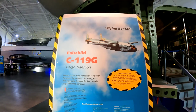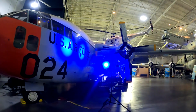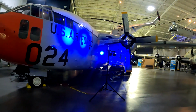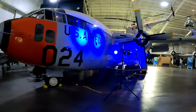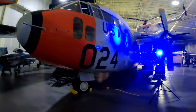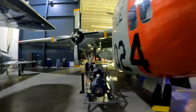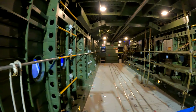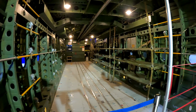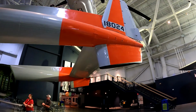This is a C-119 Flying Boxcar. They used to fly these over my house when I was a kid. I'm sure my brother will remember that. It's got twin booms, so it's got two tails. Go out the back. I'll show you a shot of the inside of it. It's pretty cool to see. These are a lot bigger than what they look like up in the sky.